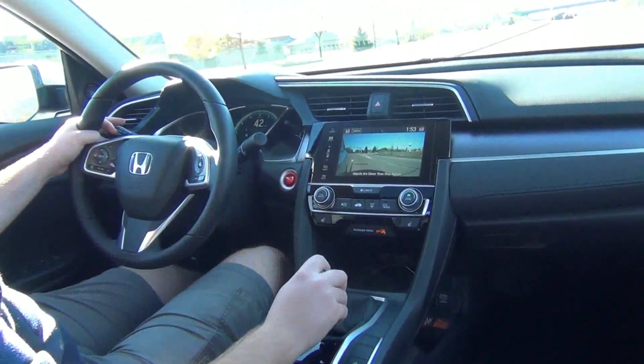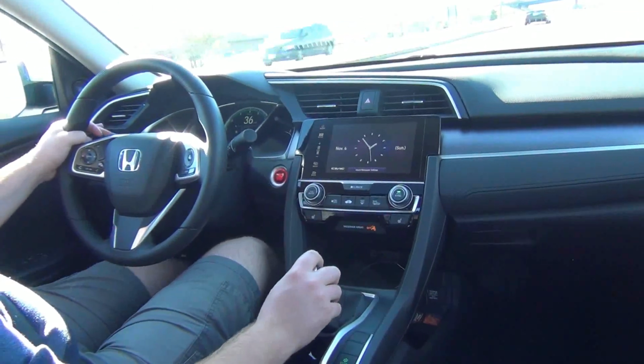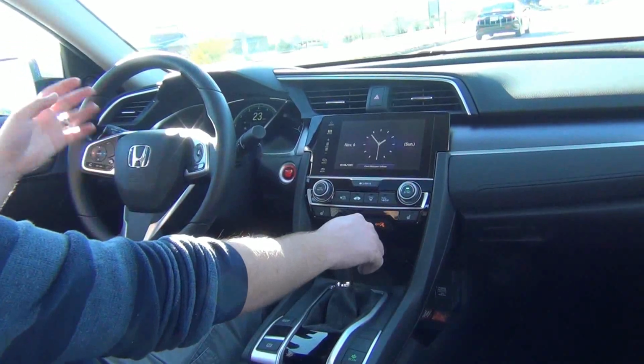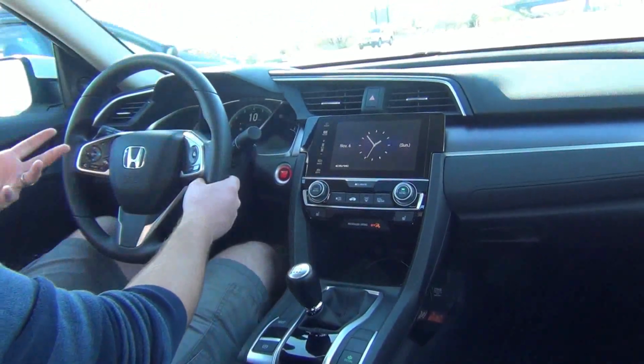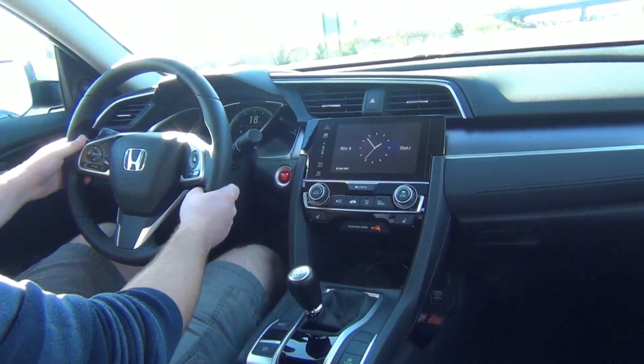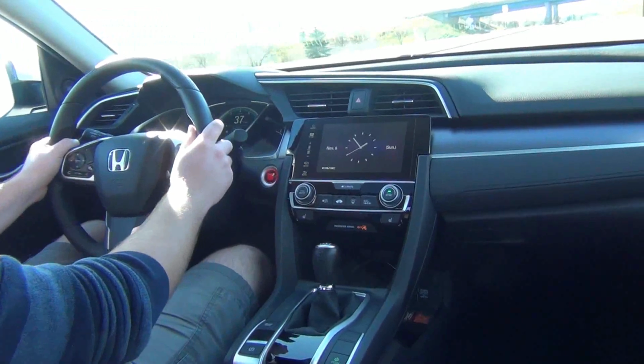There is a bit of turbo lag when you're shifting. It's mainly at lower RPM, but even in the higher ranges you do get some turbo lag. There's just a delay when you get into the next gear, while you're waiting for the power to kick in.